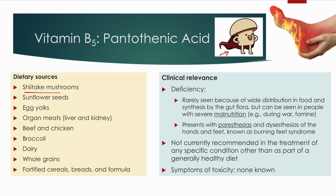The only thing that I've ever seen mentioned with this is during severe malnutrition, like war or famine, patients get B5 deficiencies. And you can get something called burning feet syndrome, which I have a picture of here. Burning feet syndrome is like paresthesias and dysesthesias of the hands and feet.